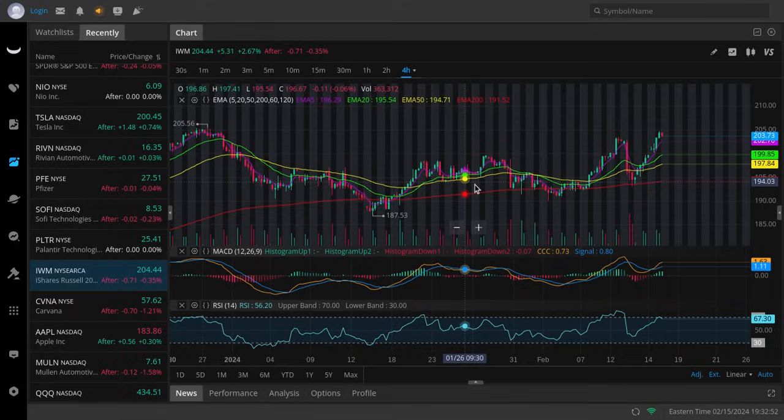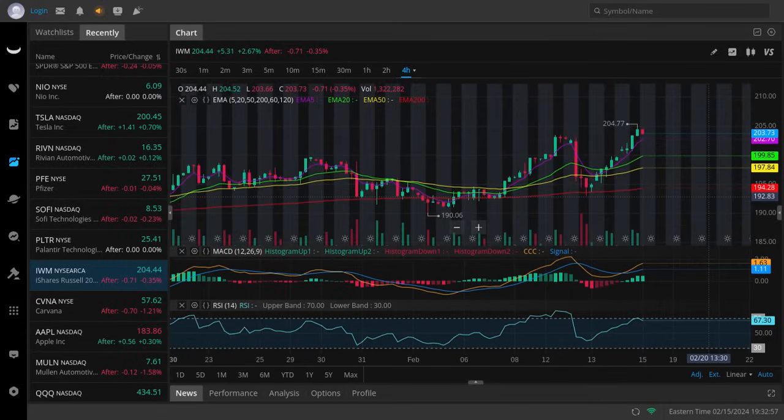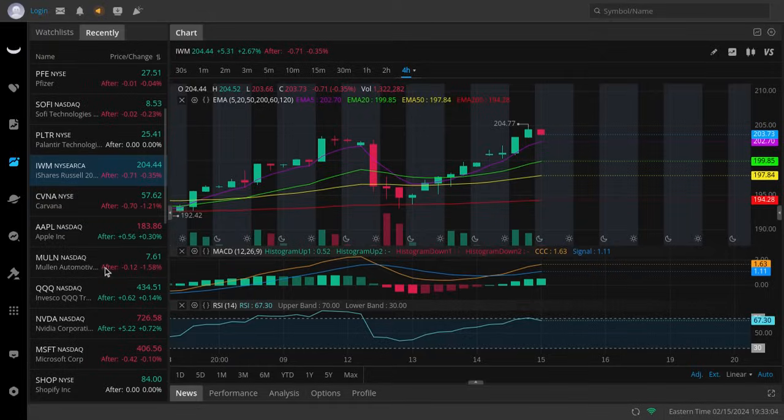So with this inverse head and shoulders, kind of like Tesla's, I could see it pushing for at least 205.56 by tomorrow, if not higher levels than that. Might retrace to 203 first and then bounce after that, so watch for that.